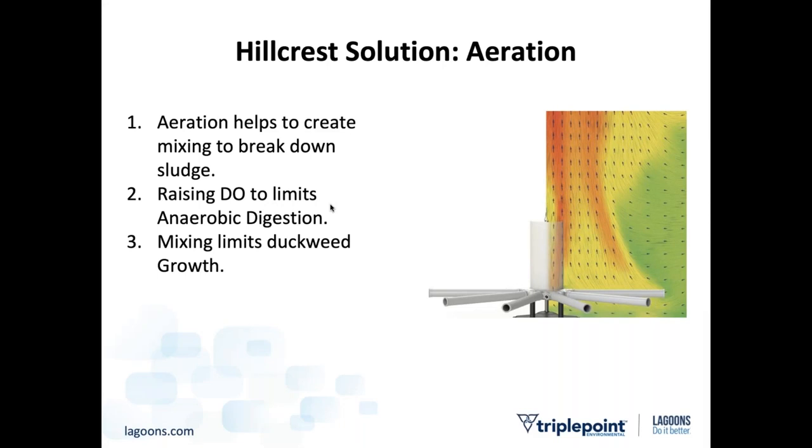Second thing we did was we put an aerator in the polishing cell. Luckily, we had a blower sitting there for our nitrox system. So all we had to do was siphon some air off that blower and plop this aerator in. And we had it in a matter of days. Really easy. The beauty of the aerator is it does a couple things, right? First of all, it mixes the water. That mixing helps to bring oxygen down to the lower echelons, right?